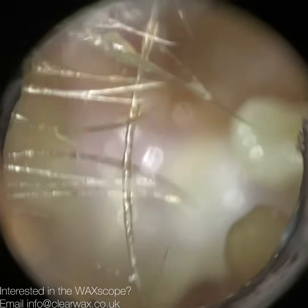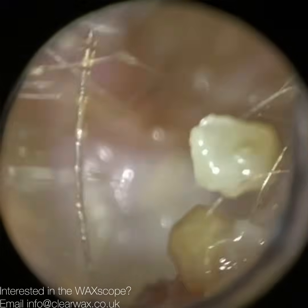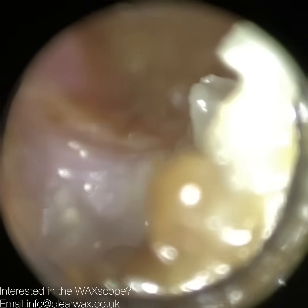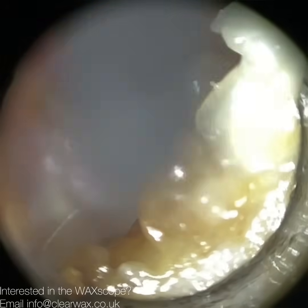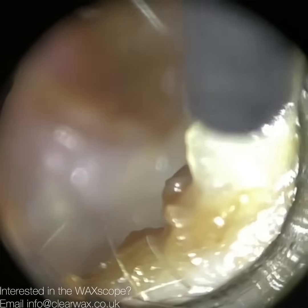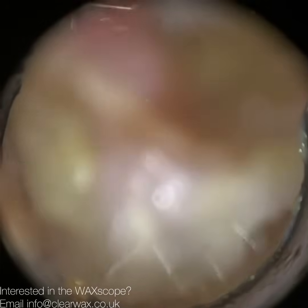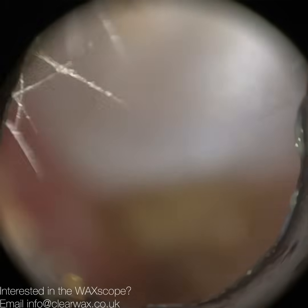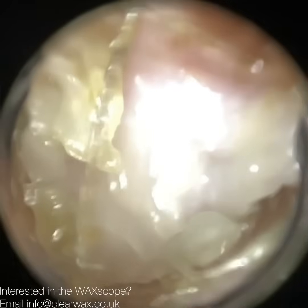So I managed to remove that plug of wax and keratin. I used a combination of suction, the ear pick, and eventually the Rycorrect, which really helped. And if you continue to watch, after finishing the procedure, I just re-examined the ear using the endoscope just to make sure I didn't miss anything. With an endoscope, you do get a wide field of view, and I was really impressed by the fact that I managed to clear out this crater caused by benign osteonecrosis.